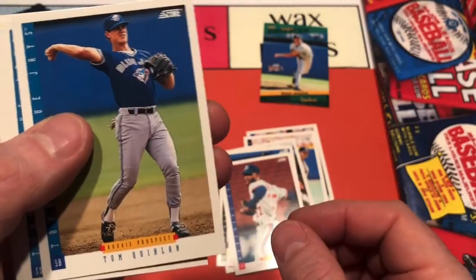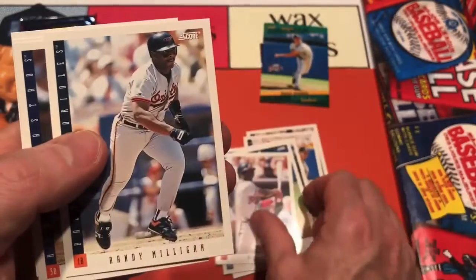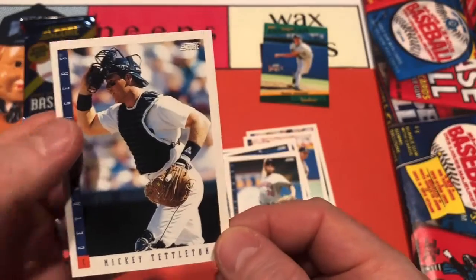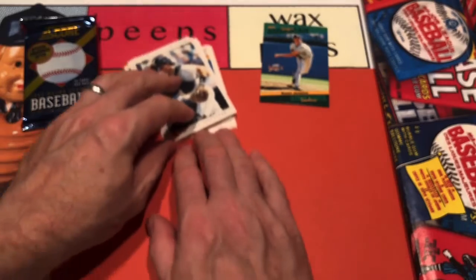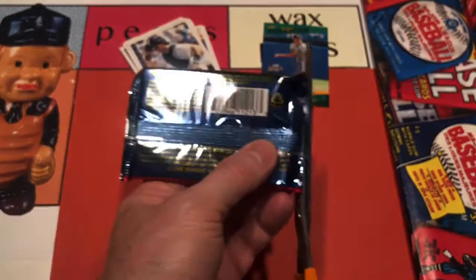Same font and all. Tom Quinlan, Manuel Lee, Ron Gant, Randy Milligan, Ken Caminiti, Kevin Tapani, and Mickey Tettleton. So no draft pick cards in that pack. Not that easy to find.